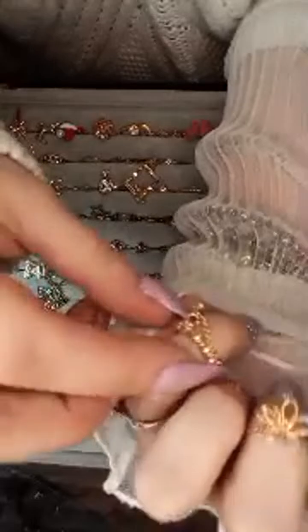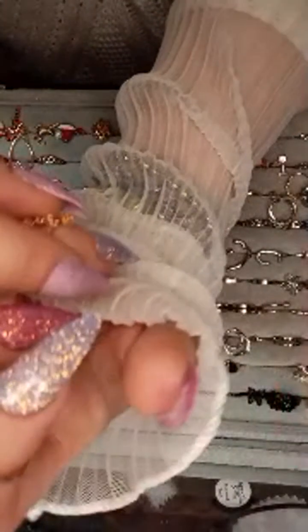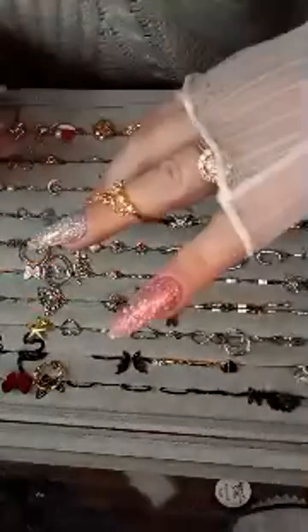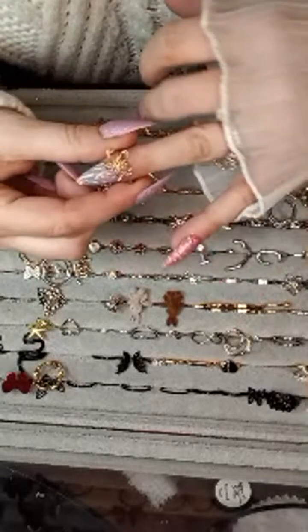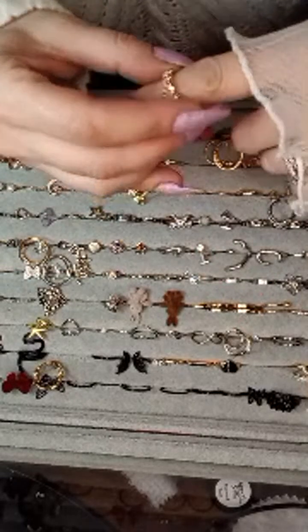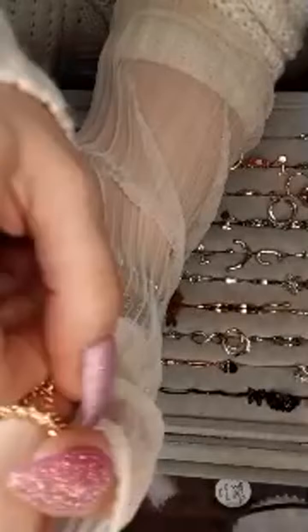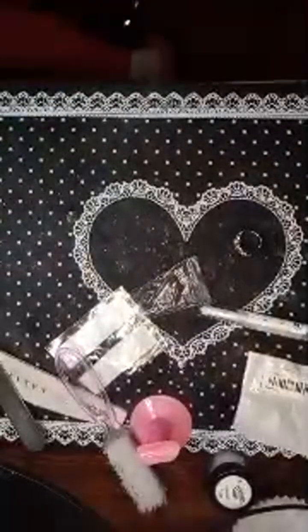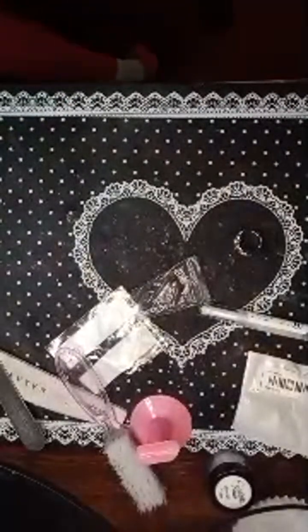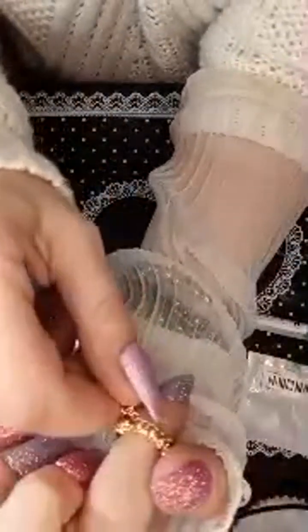I think we'll do these. If I can get that one to stay. It's probably gonna go flying. Maybe if I switch it to this finger, it might work better. Okay. All right, there we go.